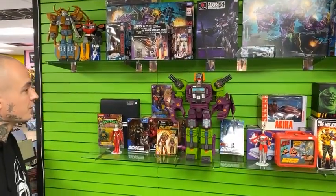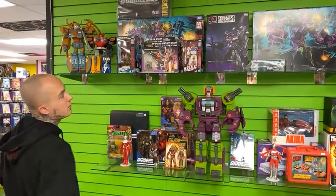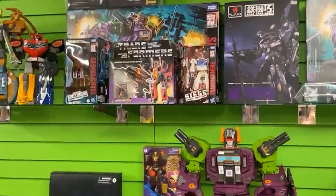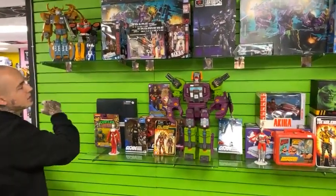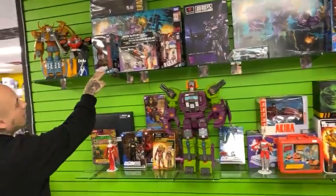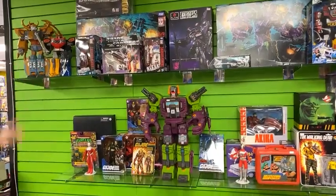Sealed Transformers. We got vintage Transformers. This one is a really cool piece if you're looking to get a nice vintage box. We sent it off to AFA, but I guess it had been opened or some, so this is a chance to get one for a little less. Really cool War on Cybertron figures, Transformers Bumblebee, Power Rangers.